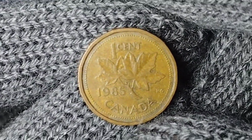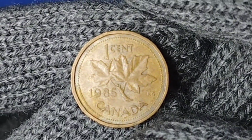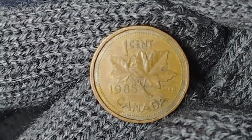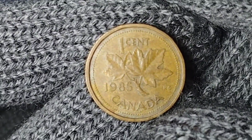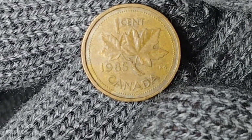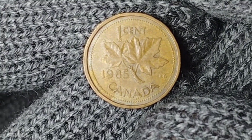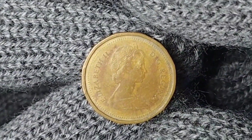By 1985, the Royal Canadian Mint was producing billions of pennies. But what makes this particular year so special? It's all about the errors and rarities. During this year, a few coins were struck with unique characteristics that collectors are desperately searching for.